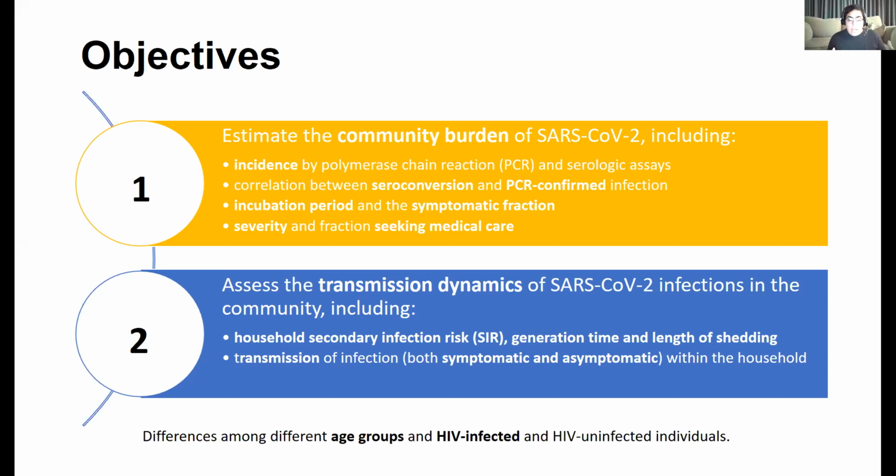And you'll see from our next slides, one of the real strengths of the First C study that's different from most other studies of SARS-CoV-2 is that using this quite unique and intensive study design, we're able to actually directly monitor and measure asymptomatic SARS-CoV-2 infection. And then in particular, in addition to understanding the contribution of asymptomatic infections, we were particularly interested in the effects of age as well as HIV.